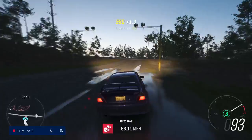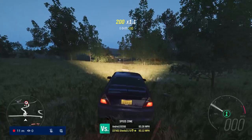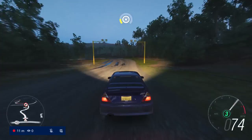Okay. This car can do it, and that actually really surprises me that that's my personal best, because I've gone through this zone with some really fast cars. Oh no, not the potato. Please. Please, potato, please. Don't do it.